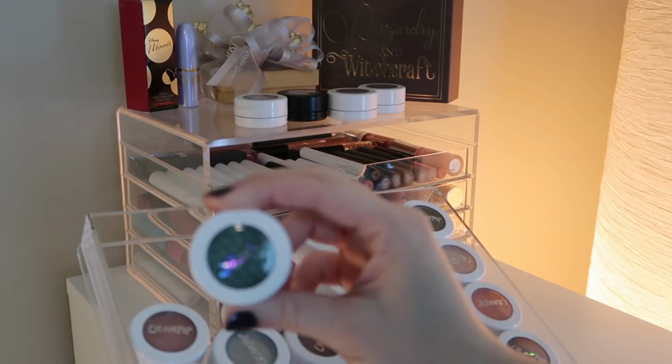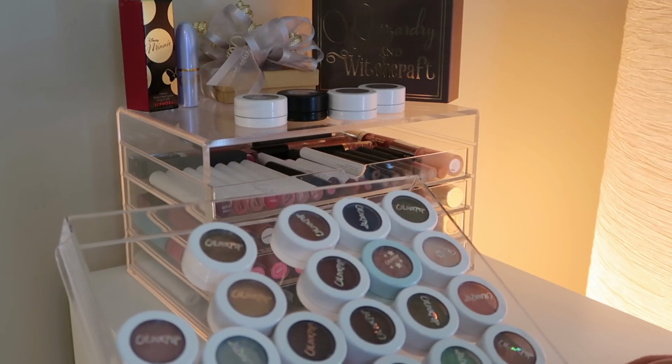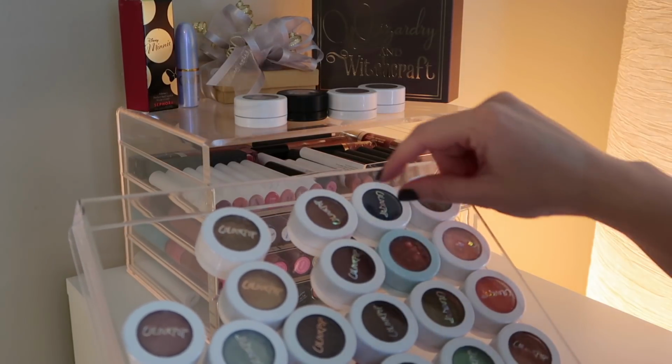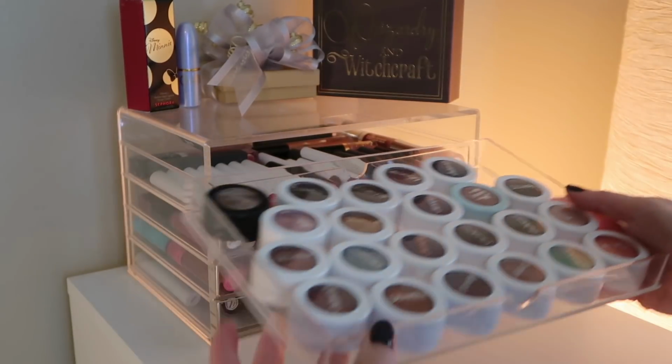I'm also gonna pull out the shade Donna. It's this really pretty green blue shade. Hopefully I use it at least once this month. It's quite the shade. And I'm actually gonna pull the shade Waddles. I'm only gonna pull those 4. And I'm gonna put these ones back in here.